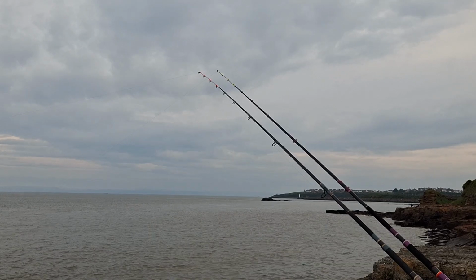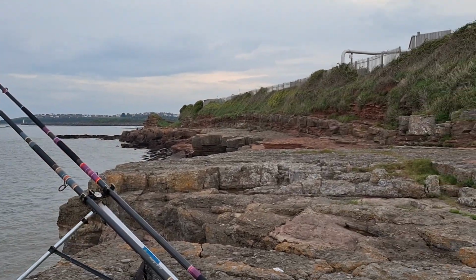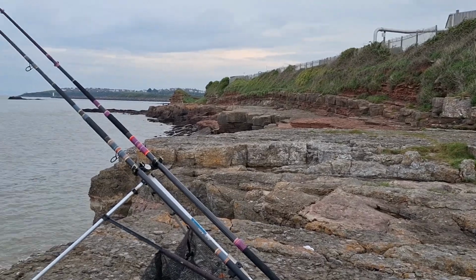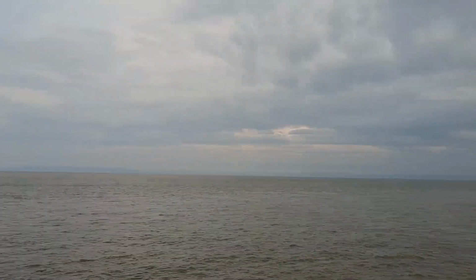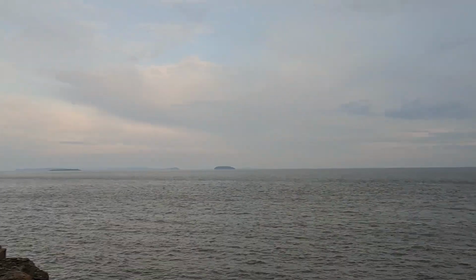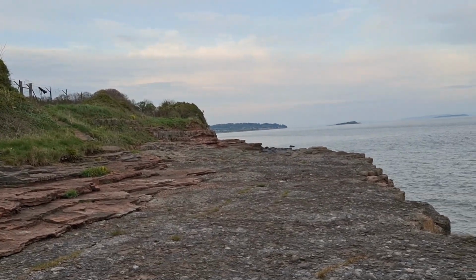And do you know what, that's one of the great things about being on the beach. The beach don't change. This is exactly the same as it was 30 years ago when I was down here fishing. You look around everywhere inland, everywhere's changing, it's getting built on and developed, but this is exactly the same.